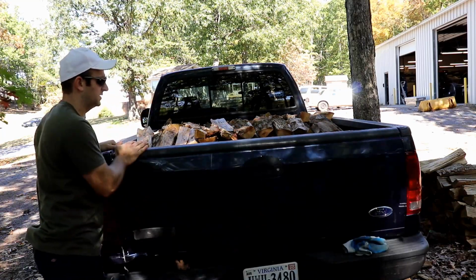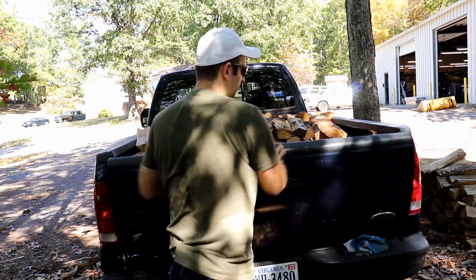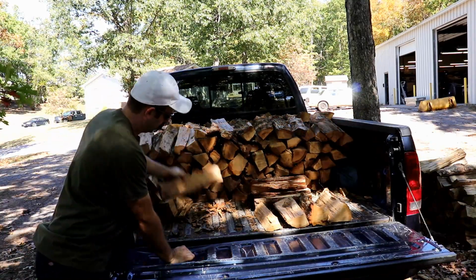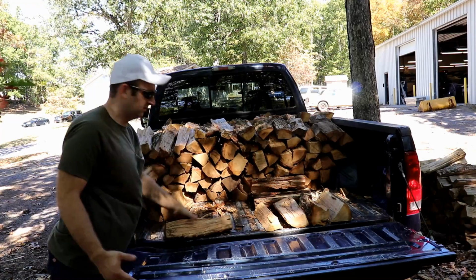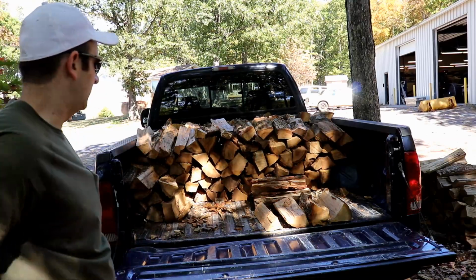Then the reason that's a good idea is you can get your tailgate up. Then when you get to your destination to unload the wood, you can drop your tailgate down and you're not going to have a bunch of wood that's laying this way at the back of the truck that's going to come falling out at you. Then also, if something would happen where your tailgate latch would break going down the road, you're not going to throw wood all over the highway.